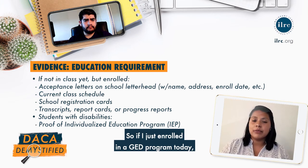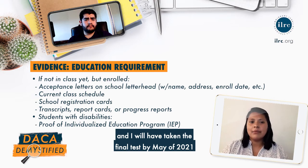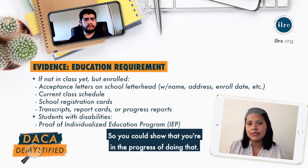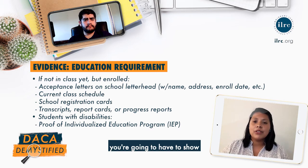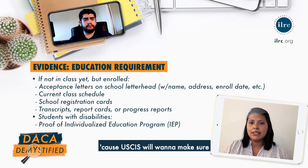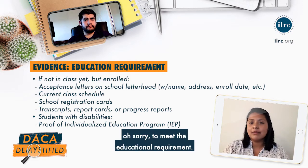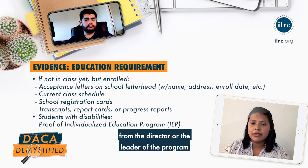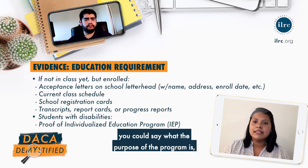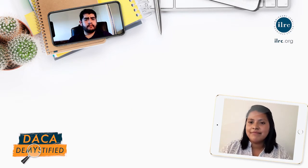You could do it with a plan of when you are going to complete the program, right? So if I just enrolled in a GED program today, I could show that I'm going to attend classes for X amount of dates or X amount of months, and I will have taken the final test by May of 2021, and I will be done, right? So you could show that you're in the progress of doing that. For some vocational programs and some literacy programs, you're going to have to show a little bit more of the purpose, right? Because USCIS will want to make sure that it's a type of program that they consider enough to meet the educational requirement. And for that, in the letter you get from the director or the leader of the program, you could say what the purpose of the program is, and also who the contact information is, right, for that program.